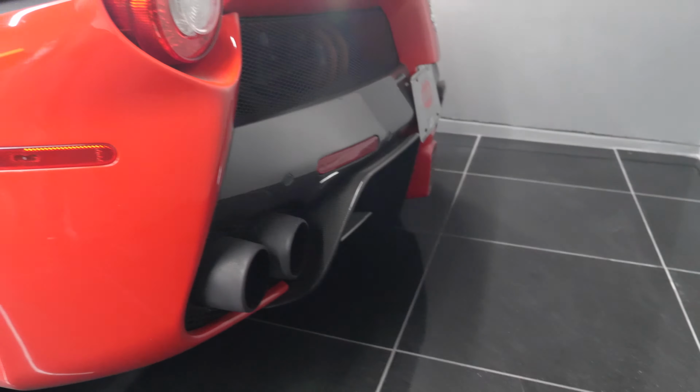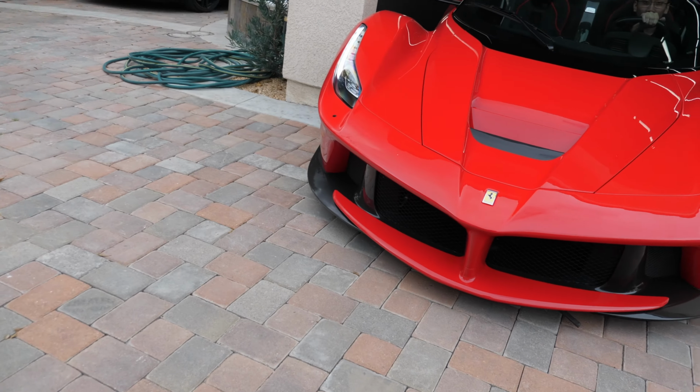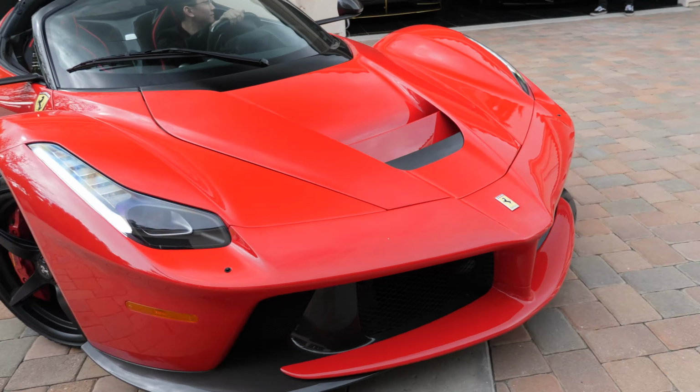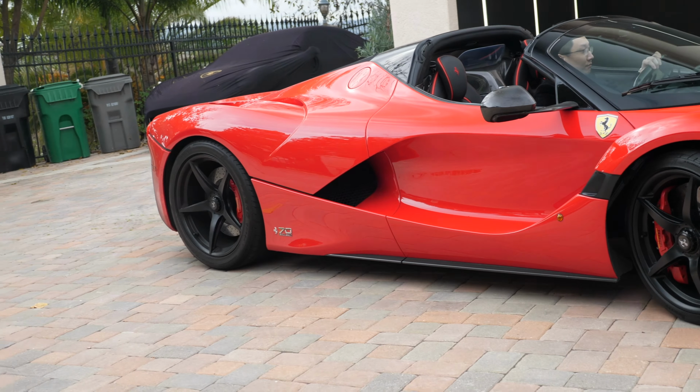Oh my god, this is so loud. It sounds louder than a regular LaFerrari. I've heard a lot of LaFerrari startups in my day and done a few of them, but that one has to be the loudest cold start I've ever heard. Yesterday, Dandi was driving this thing, and she was playing around with it a little bit, and yep, it was so loud. It sounds so nice.